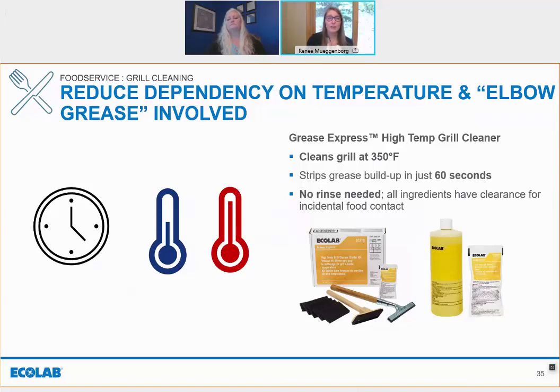So if you can find a product that helps reduce the amount of time for your employees, that's a huge win for your employees. On top of that, this specific product does not require a rinse. So in terms of reducing steps, it's another big win.